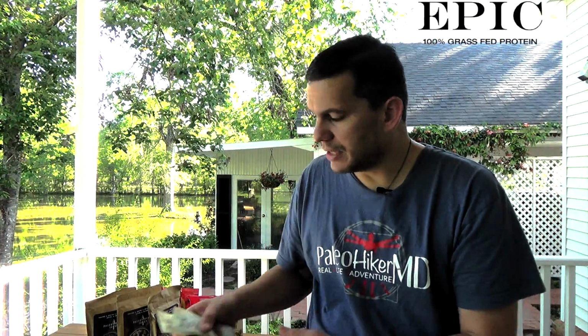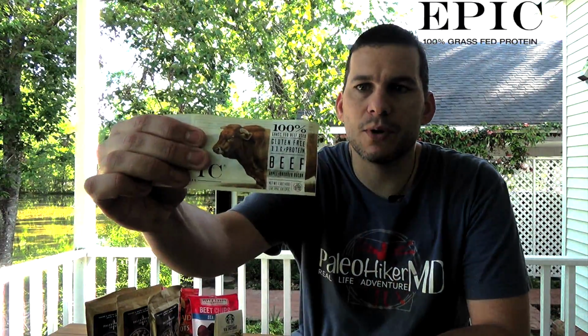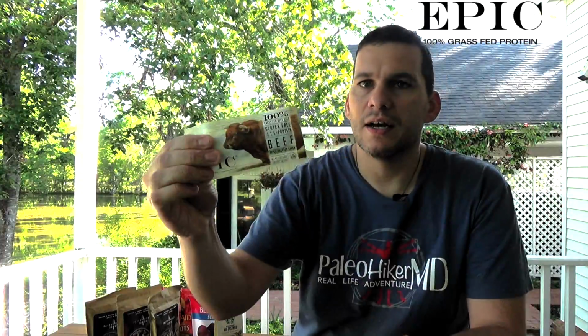Now they do make some things. Epic is a company that makes a lot of different bars. These are just meat bars, and these are great. They used to be very expensive. I would see them for like $5 or $6 each. I bought these on sale yesterday at my local Kroger for $2.49 each, which is a really good deal. So as the market has gotten more popular for them, they're more inexpensive.